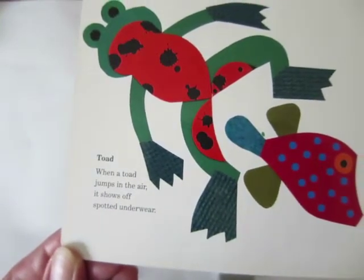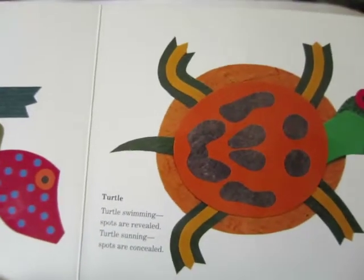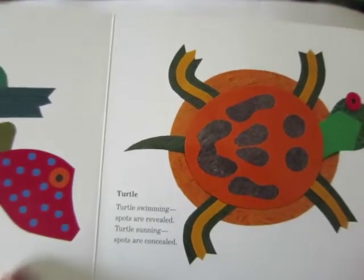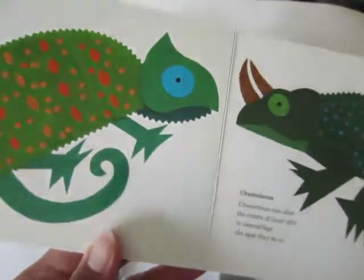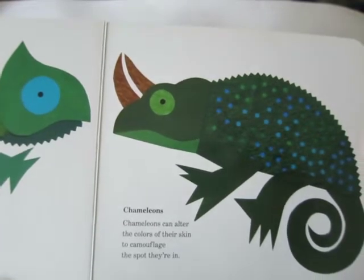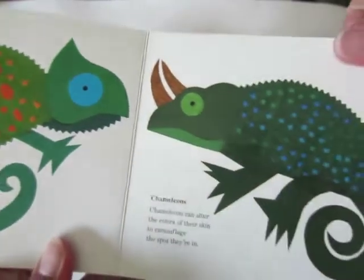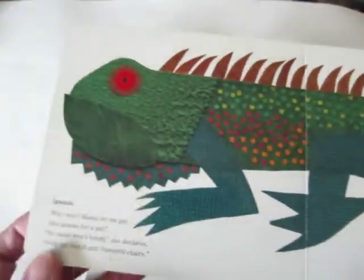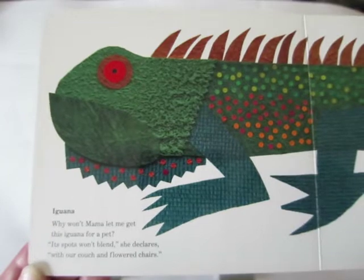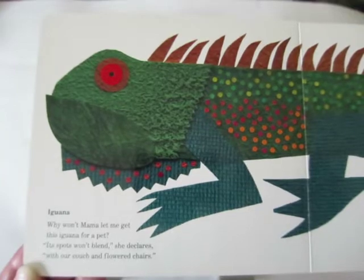Toad. When a toad jumps in the air, it shows off spotted underwear. Turtle. Turtle swimming, spots are revealed. Turtle sunning, spots are concealed. Chameleons. Chameleons can alter the colors of their skin to camouflage the spot they're in. Iguana. Why won't Mama let me get this iguana for a pet? Its spots won't blend, she declares, with our couch and flowered chairs.